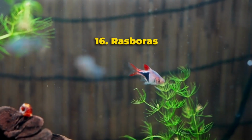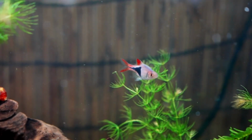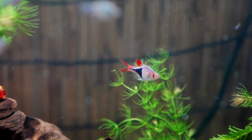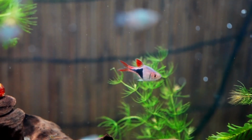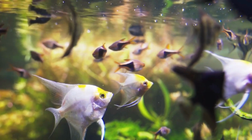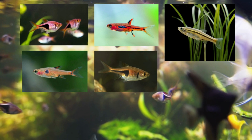16. Rasboras are another diverse group of small, peaceful fish. Many species are very small, often even smaller than tetras. Many species originate from South and Southeast Asia, and they also do well in groups of at least 7 or more. Some examples of Rasbora species that are great for beginners include Harlequin Rasboras, Chili Rasboras, Brilliant Rasboras, Dwarf Rasboras, Lamb Chop Rasboras, Neon Green Rasboras, and Scissortail Rasboras.